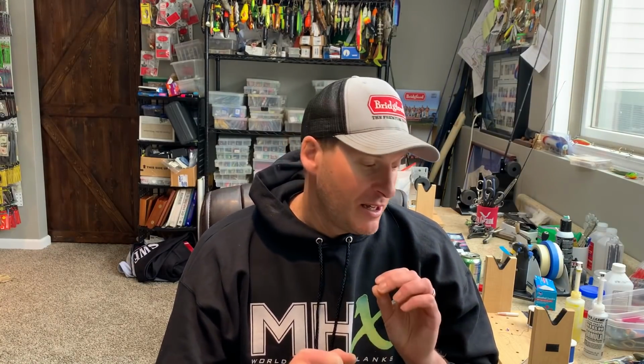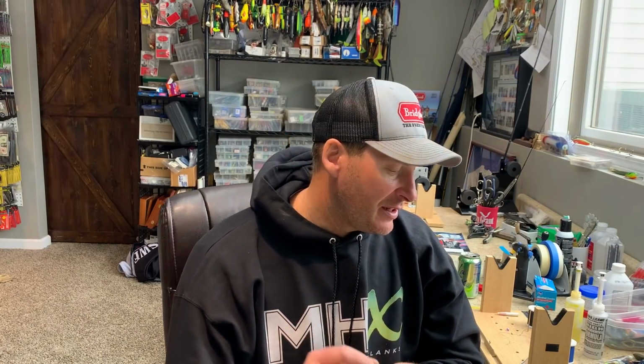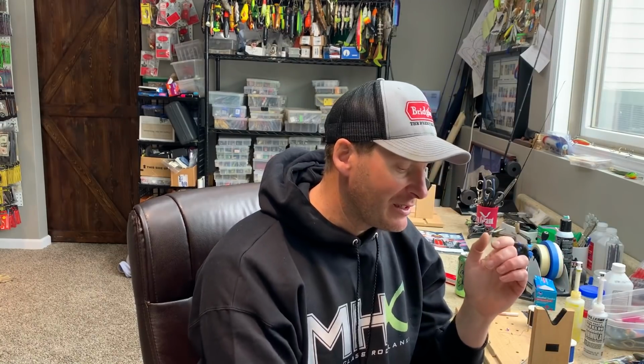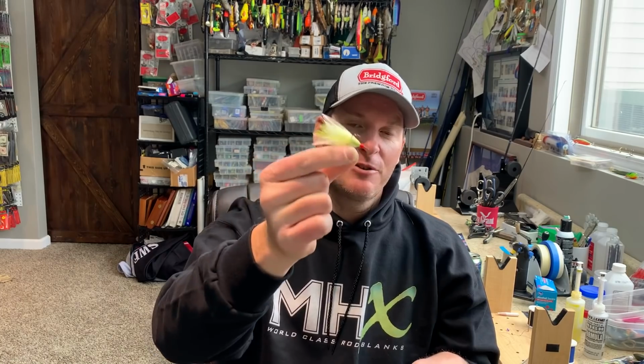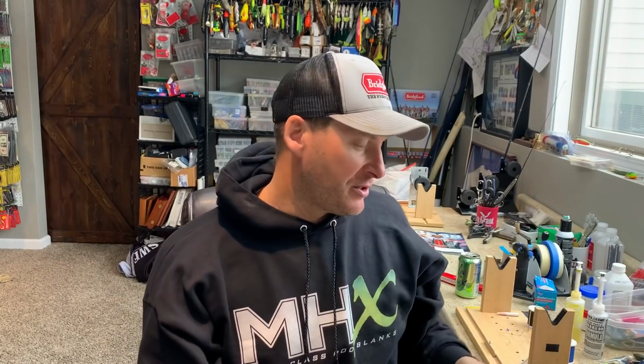All right, guys, so over the years, I have seen small changes to your treble hooks generate a ton of additional bites. And so I want to walk you through some of these simple changes that you can make and show you how to do it. And it's really simple, but very key at times. The first one I'm just going to go is a pretty standard addition, and that's to add feathers to your treble hooks. So in this case, these are some old ones actually.